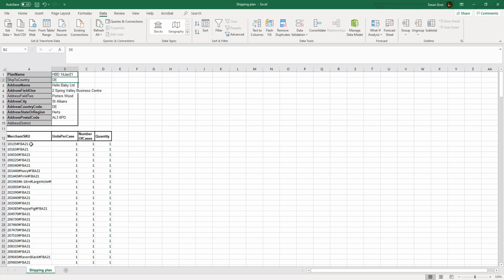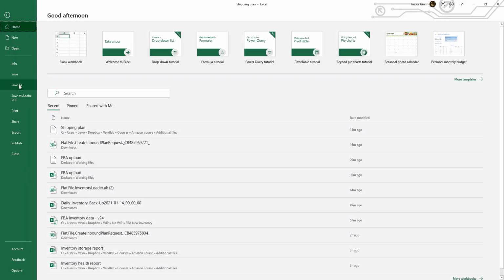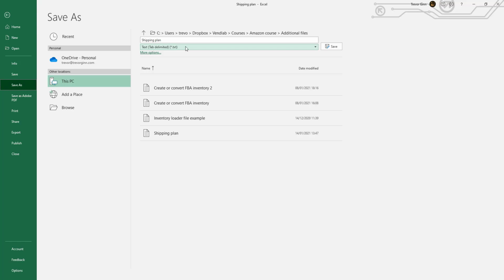In the lower part we have the SKUs you want to send up, the number of units per case, the number of cases and the total quantity of items. This file needs to be saved as a tab delimited text file. So if we go into Excel, we do Save As, tab delimited text file.